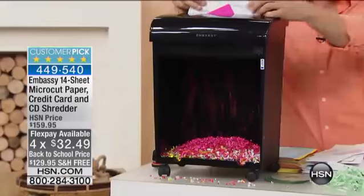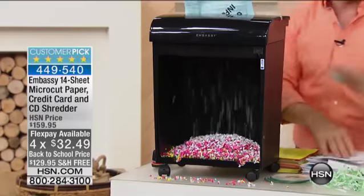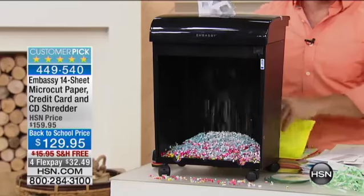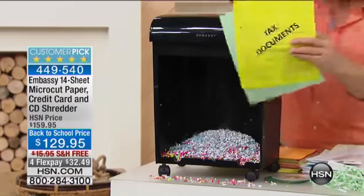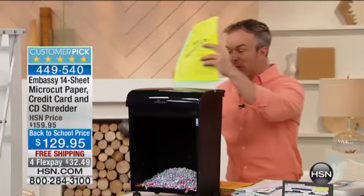I mean, look how many stars are right there on this product, on a piece of office equipment. Because it does what it says it does. It shreds all that documents, but more importantly, it is protecting our identity. Like all these pages right here, I don't have to remove the staples. I'm going to add a few staples because I want you to realize it's going to go through metal.